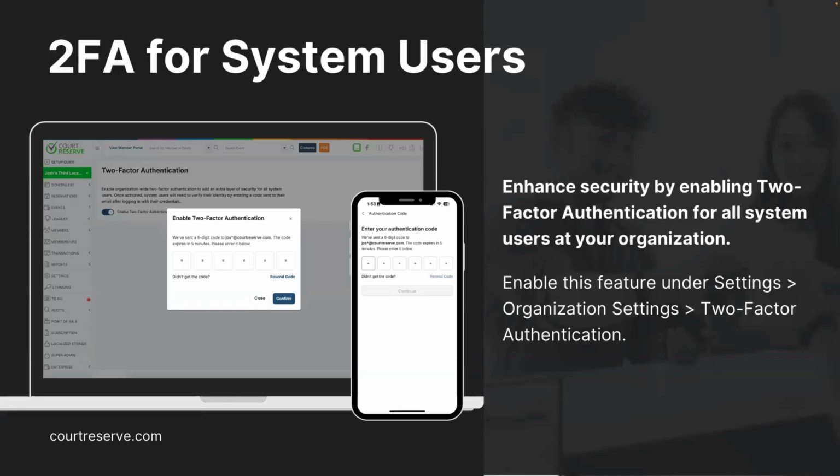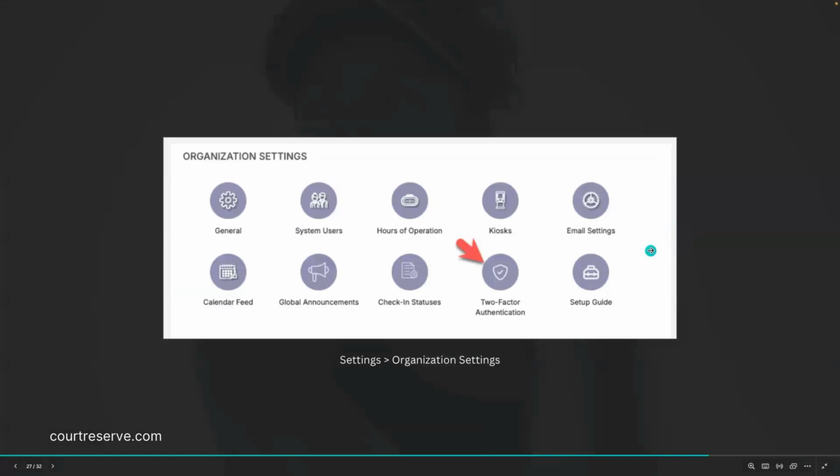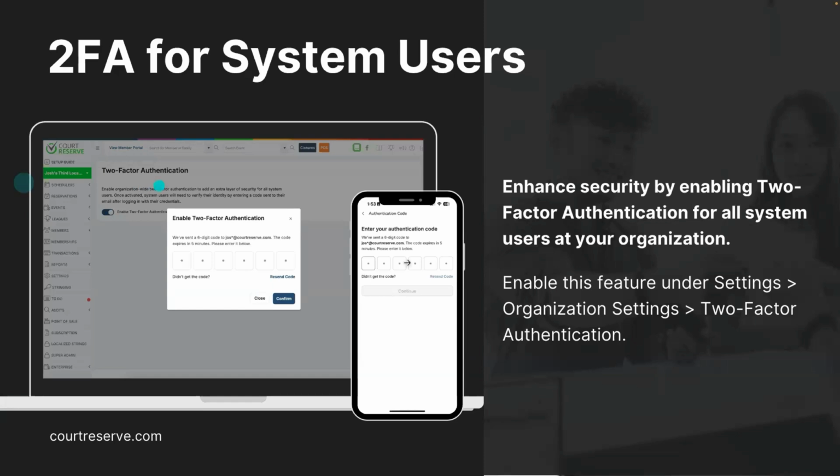So if we go on the next slide here under settings, organization settings, we're now going to have this two-factor authentication button. For the admin that's enabling this, once they hit the enable button, they will need to verify their identity first. And once they have sent in their verification code, the two-factor authentication process will now apply to all system users at your organization. It's not going to log all of your system users out of your organization. It's just going to require them to go through this two-factor authentication process moving forward.